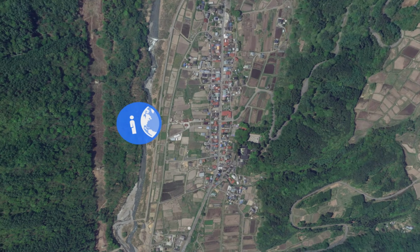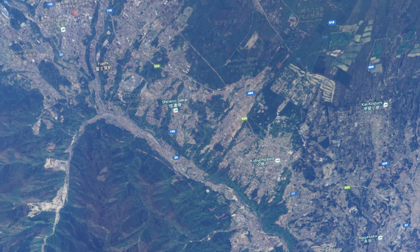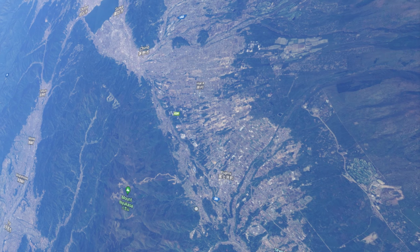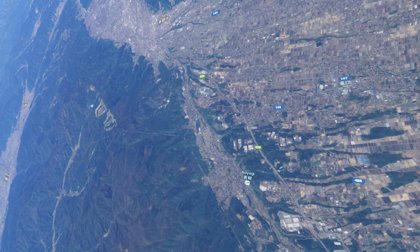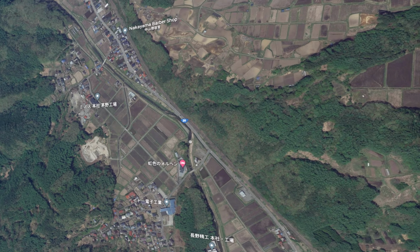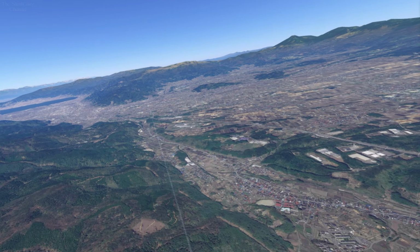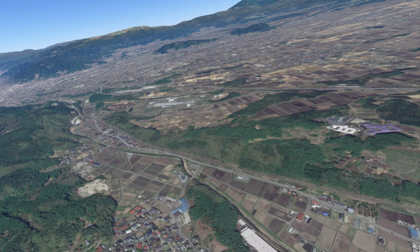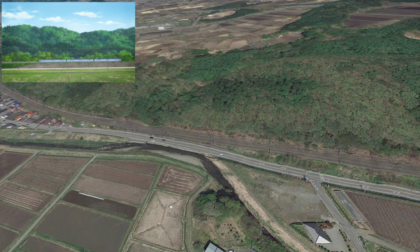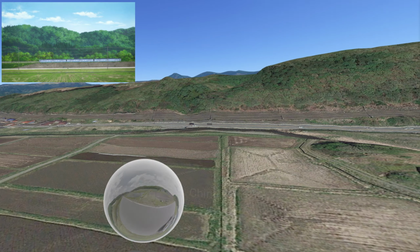Alright, next one is another pretty big leap. We're right around here. And we're going all the way up here to a spot where Route 20 and the train line are right next to each other. Which is right here. We can see the train line here, Route 20, and we have a pretty good shot from this street view over here.